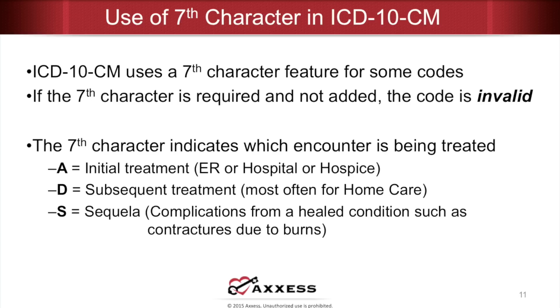Now, sequela means that the original diagnosis, the original problem, the original disease, has actually healed, and now you have complications from that. For example, if you had a burn on your wrist and your forearm, and that 2nd and 3rd degree burn healed, and then you had contractures and scarring in that area, and now OT and PT need to come in to teach you how to do your ADLs because of the scarring and the contractures, then that code would have an S at the end for sequelae, showing that the burn has healed. Now we're dealing with complications from the burn with the scarring and the contractures.